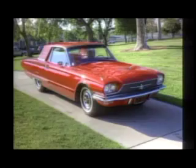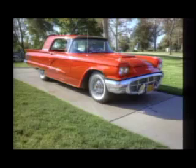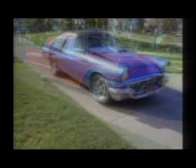The styling, they stretched the chassis, and it shared a lot of chassis components with the Lincoln. Here is the Square Bird. This car just flat rocked, and Les Morris, one of our watchers, is building one of these. He's going to call it a Pro Stock Thunderbird, and he's got a mountain motor going in it.